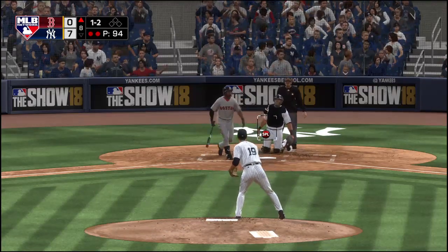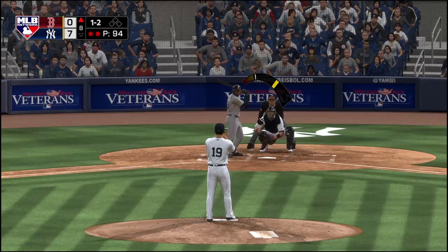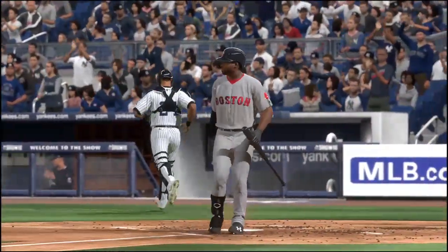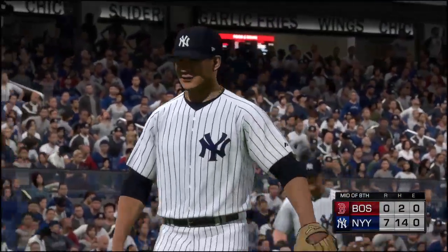And he swings on top of one here and chops it foul right at home plate. The 1-2. Struck him out. 18 strikeouts for him now. Red Sox go down 1-2-3. They need to get something cooking here. It's 7-0.